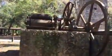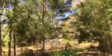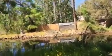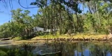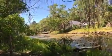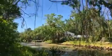Again, there's the machinery for the presses. I think this is interesting. It's sort of a sidebar, but I think it's interesting to note. This leads out to Homosassa River. So this was either constructed for this purpose or it existed here, and he built the mill in this area for this reason.